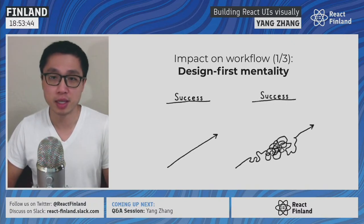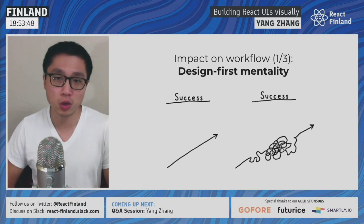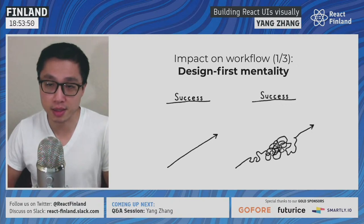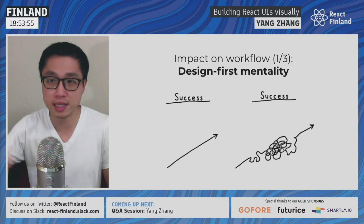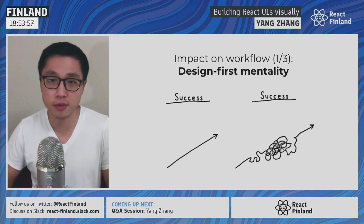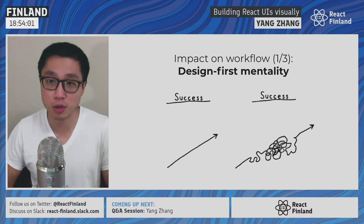So we use Plasmic for building Plasmic, and in terms of the impact on our own workflow, there's a few things I want to call out. The first is around this design-first mentality, which is about forcing you to think about the end goal, the product and the experience that you're going after, and then filling in the code in service of that end goal. So this is really nice as a top-down approach, making sure you're building the right thing.